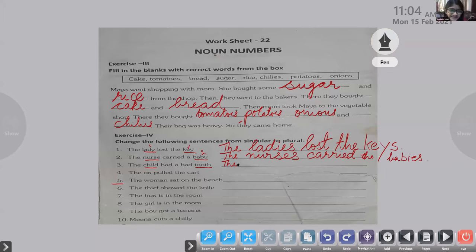Children. So what's the plural form for child? Children. Please go through the rules. On Friday, I'll be asking you questions based on all the rules, so we have to learn it thoroughly. All of you learn the rules well.